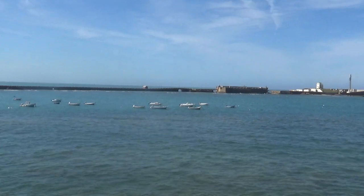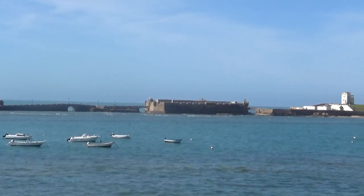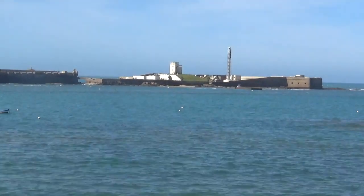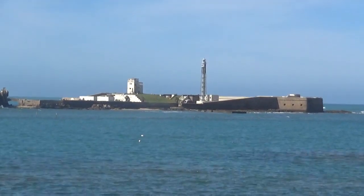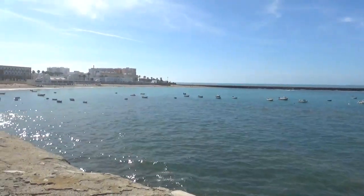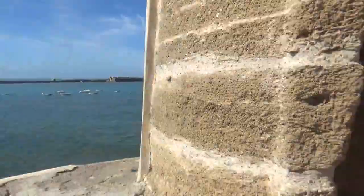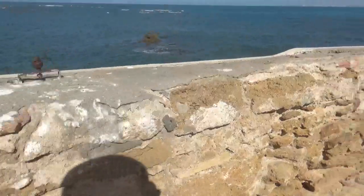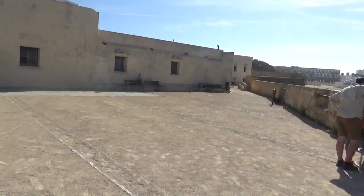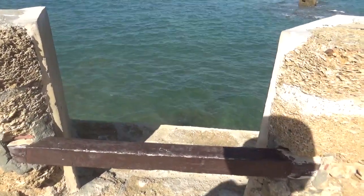with its long walkway, bridges, crenellations, gun emplacements, some modern additions of the light tower. La Caleta beach over there. Thick walls. The cannons have been removed. If you want to see them, they're all over the place in Cadiz.